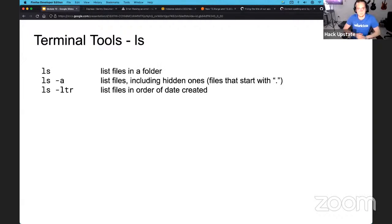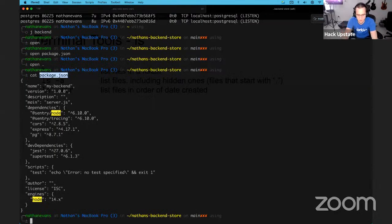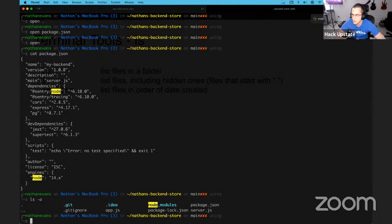Okay, I'm going to give you some pro ls moves here. So you've all used ls, but I'm going to supercharge it a little bit. So ls -a. Mac will create what are known as hidden files, similar to Windows. Windows has hidden files as well. It's not a unique concept, but ls -a will print out hidden files.